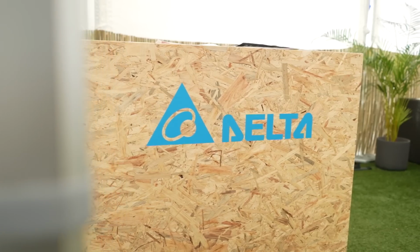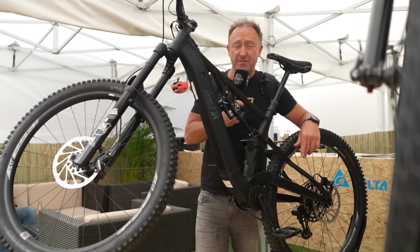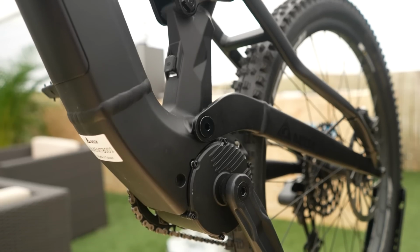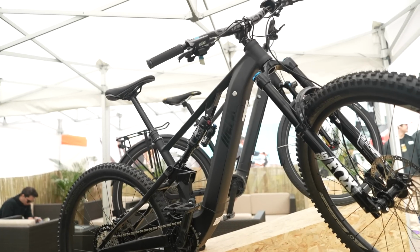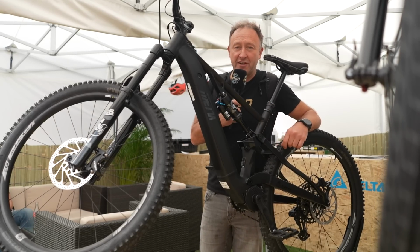Speaking to Gary Fisher earlier in the week, and he mentioned that round motors are actually lighter. So I'm thinking the likes of TQ, of ZF, and also Delta. Now, Delta's from Taiwan. We saw them earlier in the year. This motor is 90 newton meters, weighing in at 2.9 kilos. So really excited to get a ride on this bike in the future.